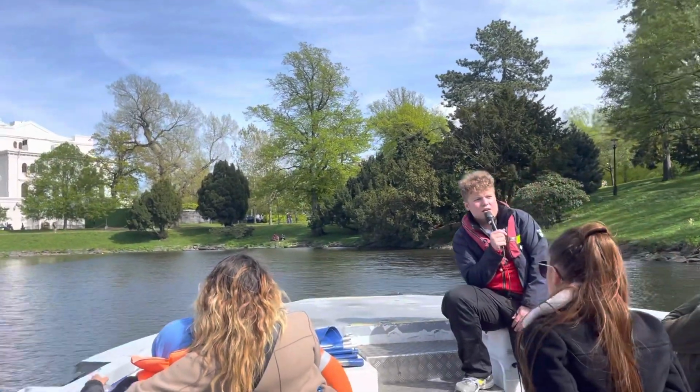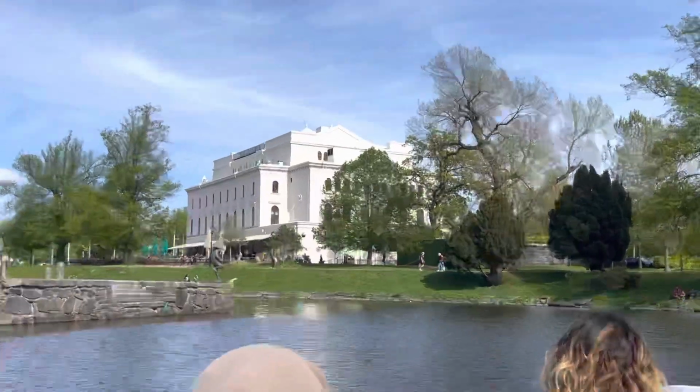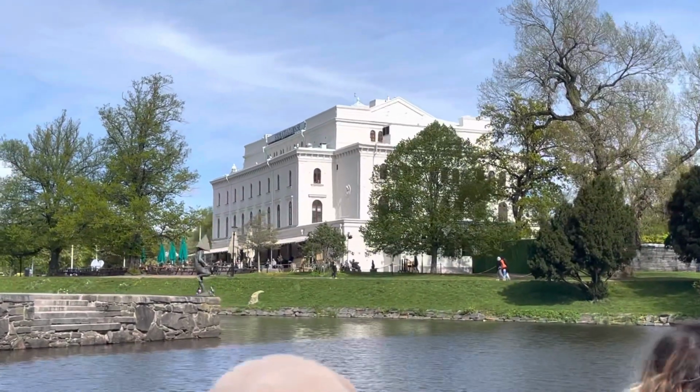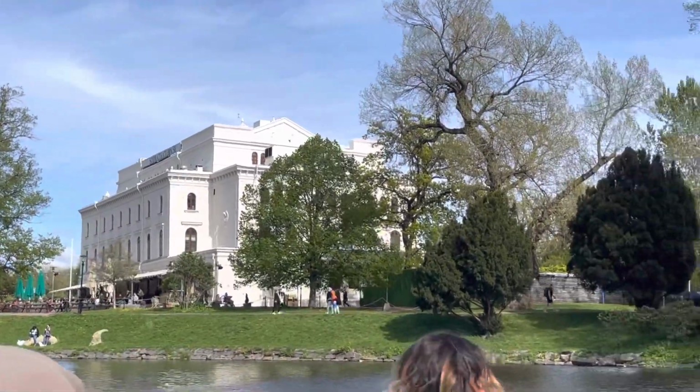So, the white building straight ahead, it is what used to be the main stage of Gothenburg, the great theater of Gothenburg. Still in use, to see great plays.